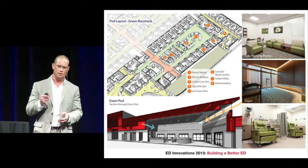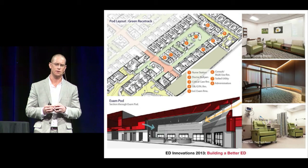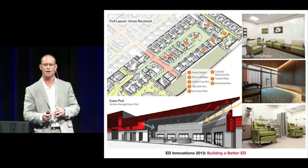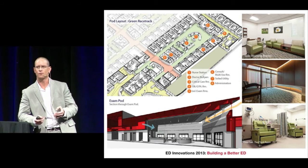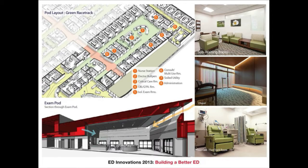One of the unique features also is we decentralized as much as we could all the support space through this main spine. So we have two different sub-waiting areas back into the emergency department itself. This is for family so they don't have to go back into the waiting area, or it's used for patients as a results waiting area, but they are decentralized so that they service each one of the racetracks along that main spine. Another unique component is we actually put a chapel that is for the emergency department only, and it sits off of one of the first pods. An area of respite for family, it looks out into the healing garden, and it gets utilized more so than we originally had thought it would.